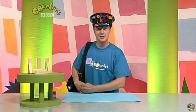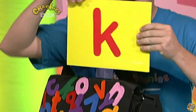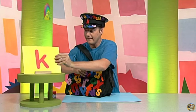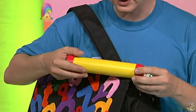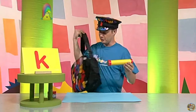Man of letters here. What's the letter today? Oh, look. It's the letter K. Now let's see what's in the bag. Oh, look at this. One of my favourite toys. Do you know what this is? It's called a kaleidoscope. I'll show you.